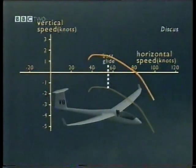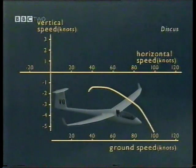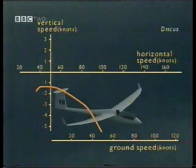In the case where you're flying through still air, your progress through the air is much the same as your progress over the ground. In other words, your ground speed matches your air speed. But fly into wind, and your forward progress over the ground will be less than the speed through the air. And the overall change is illustrated by translating the polar curve to the left. In other words, flying into, say, a 50-knot headwind with an airspeed of 80 knots will result in a ground speed of 30 knots.